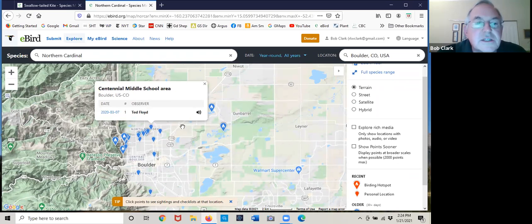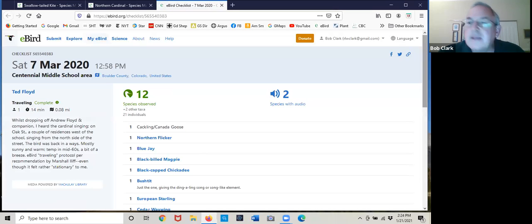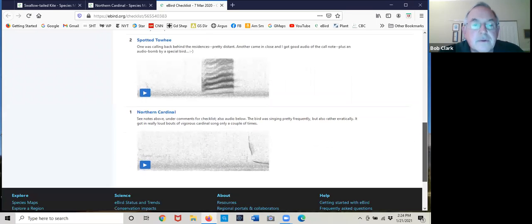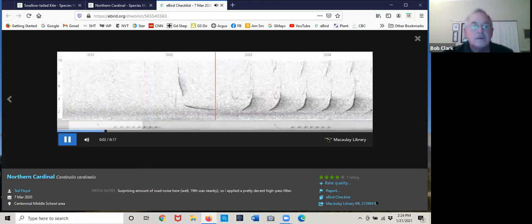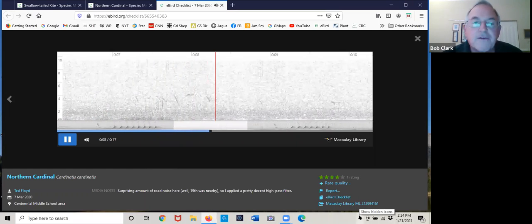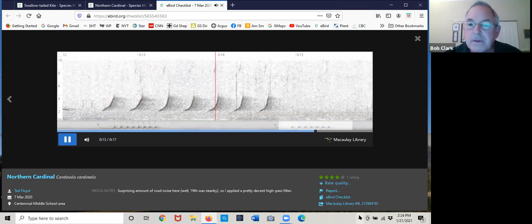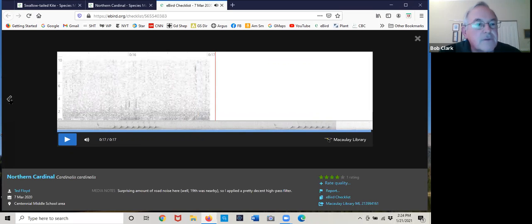And there was this Centennial Middle School area, and somebody, this is back in March, somebody had seen a cardinal. And not only had that person seen the cardinal, that person had recorded the cardinal. So again, not only can you put a photo in with your checklist, you can do a recording of the sound. So here I had seen that there was this one sighting of a cardinal.